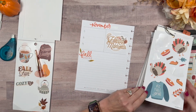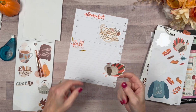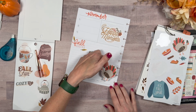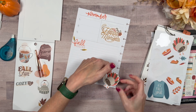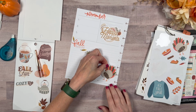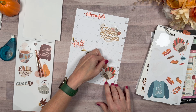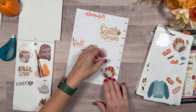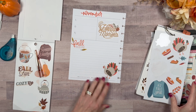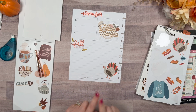All right, then I am going to use this turkey. I am using the turkey, y'all. And I'm going to get this one in down here. Let's see. How's it standing? Is this right? I hope it is. And I actually kind of like it over here because it's filling in right by the holiday of Thanksgiving. Perfect.